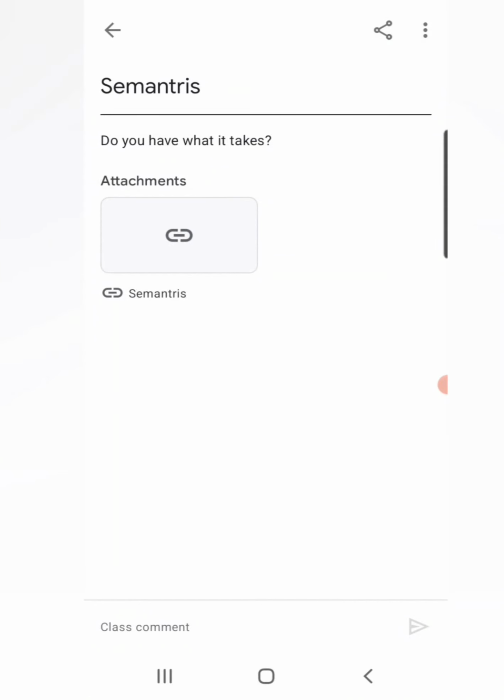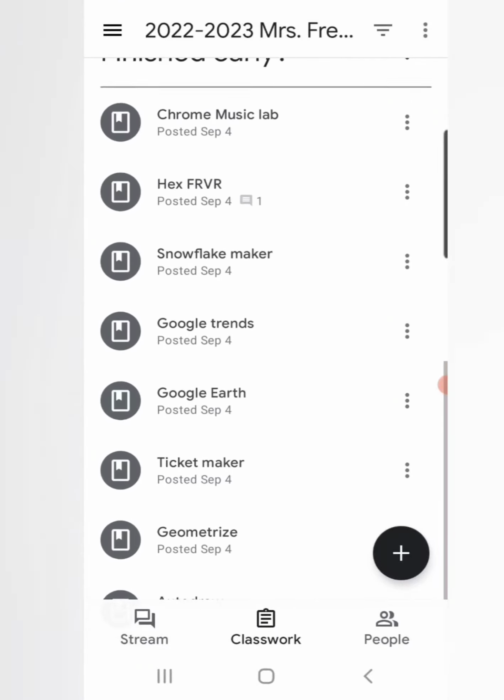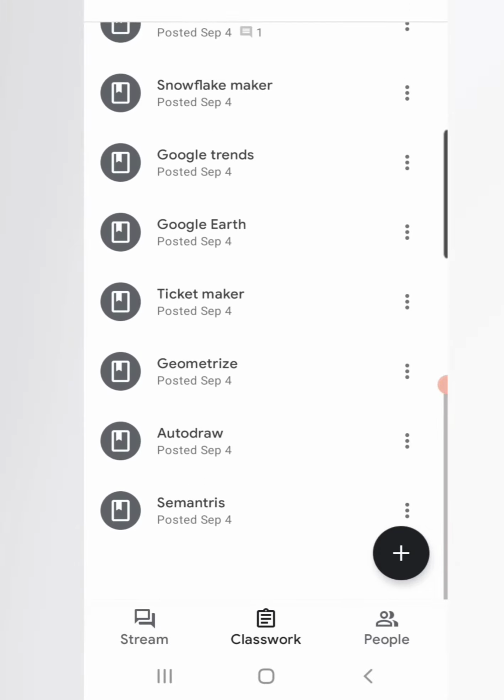So the AI is literally trying to figure out what you mean when you type something in. I think that one is so neat.